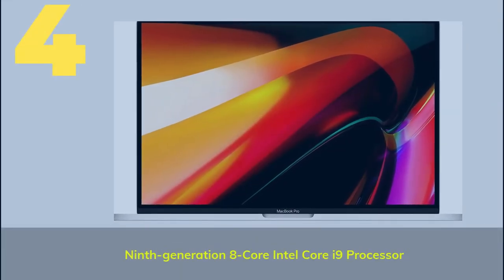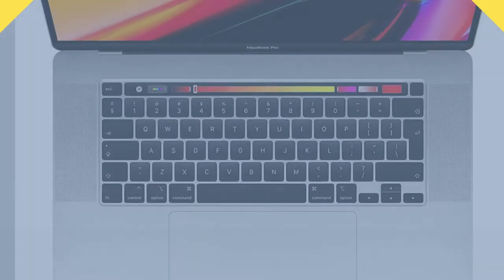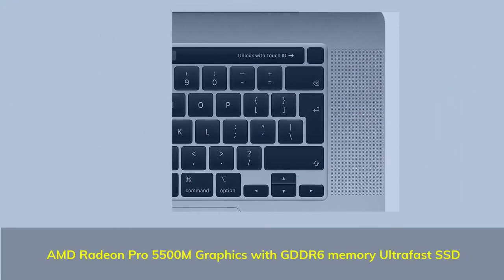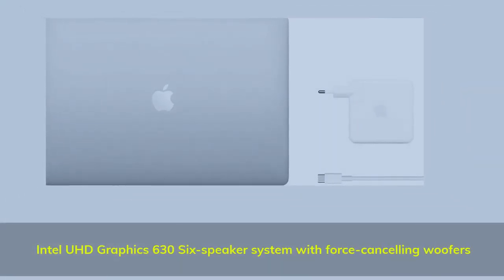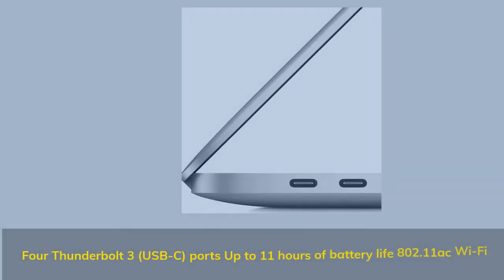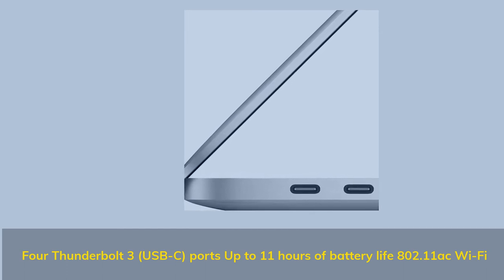Number 4. 9th generation 8-core Intel Core i9 processor. Stunning 16-inch Retina display with True Tone technology, Touch Bar and Touch ID. AMD Radeon Pro 5500M graphics with GDDR6 memory, ultra fast SSD. Intel UHD Graphics 630, speaker system with force-cancelling woofers. Four Thunderbolt 3 USB-C ports, up to 11 hours of battery life, 802.11ac Wi-Fi.